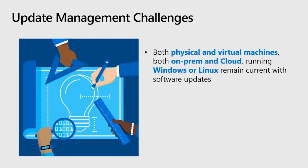Now, let's start with the first challenge we are seeing from Tailwind Traders. One of the largest challenges is update management. So what Tailwind Traders needs to do is they need to actually patch physical and virtual machines running on premises and in the cloud, in Azure, but also other cloud providers. And they're running Windows Server and Linux workloads. And again, they need to make sure that they have the latest patches installed. They want to have a possibility to get a compliance view to actually see which systems are not patched and which systems are patched, so they know where they need to work on.